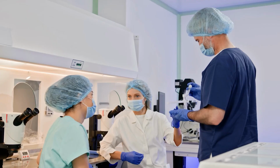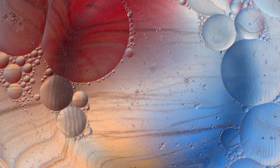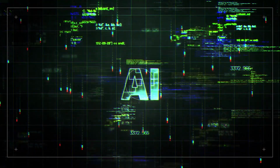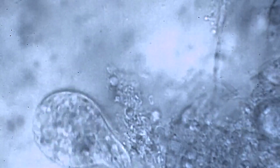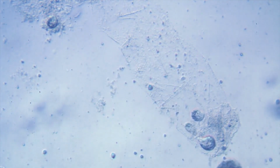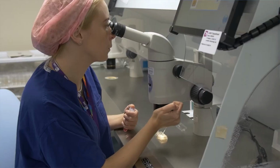But let's face it, humans are human. Even the best trained eyes can only see so much, and decisions can sometimes feel subjective. Enter AI, her new lab sidekick. Armed with deep learning algorithms, this technology analyzes time-lapse images of embryos in ways no human ever could. It looks for subtle patterns in cell division, morphology, and even tiny kinetic movements that might reveal an embryo's potential for a healthy pregnancy. Suddenly, Anna has a teammate that never gets tired, never blinks, and always brings the data.